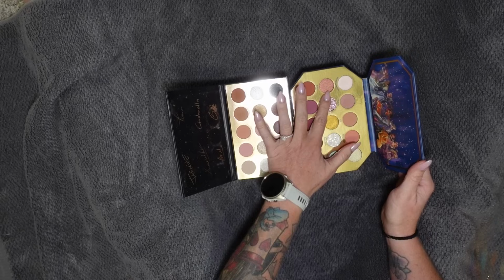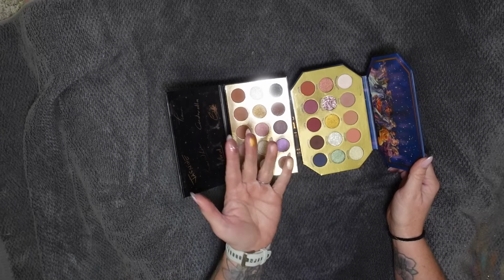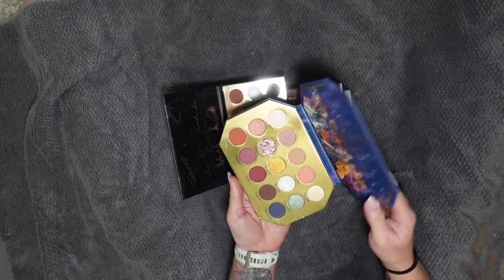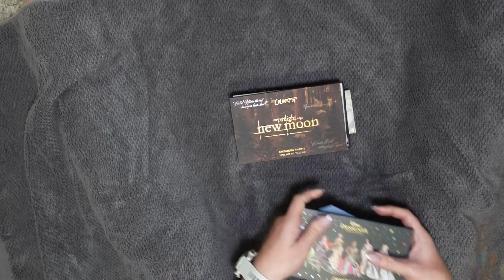So we'll swatch the pressed glitter, the gold, the pink, and the champagne. I love those. I love the artwork on this. So they've got them at the ball all dressed up and ready to dance. And then you have them ready to go on the runway. So keeping both of those.